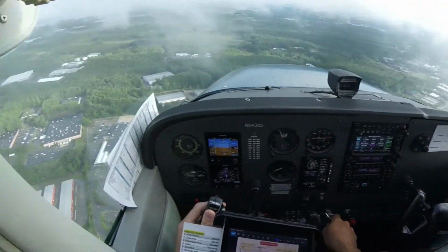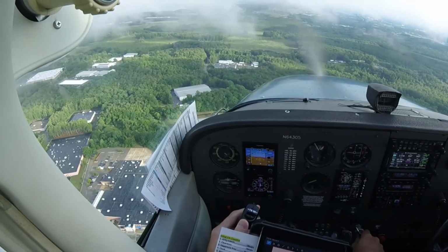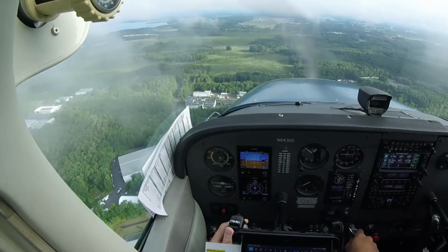Ground, Kronos 1978, ready to taxi, Golf. Kronos 1978, Portsmouth Ground, runway 34 shortened, taxi via Lima Alpha. Lima Alpha, 34, Kronos 1978.